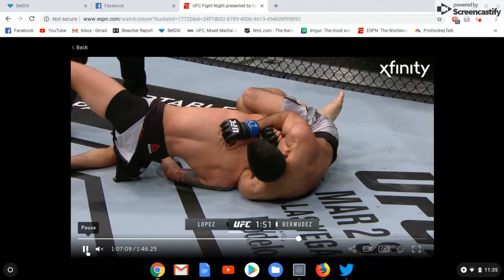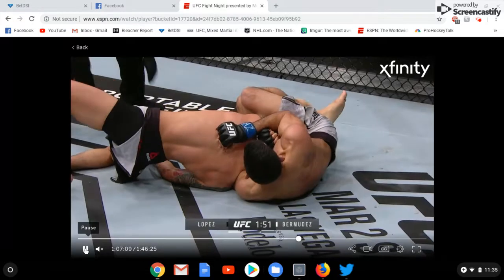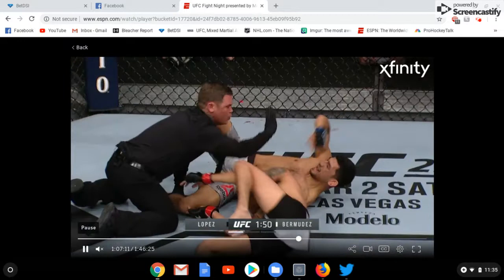And you can see Bermudez has his legs triangled around the left arm of Lopez to keep him from turning anymore, doing anything else to escape and evade, because at this point, the grip's deep. It's just a matter of keeping him there long enough to get enough of a squeeze to get the tap, and he's able to do just that. So great win for Bermudez.